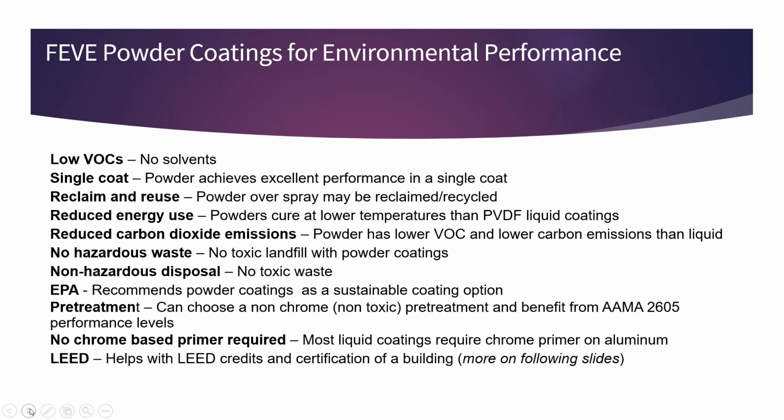There's reduced carbon dioxide emissions. Of course, there's no VOC in the paint itself, so that's one factor. But there are others. No hazardous waste, no hazardous disposal. And currently the EPA does recommend powder coatings as a sustainable coating option. There are non-chrome or non-toxic pretreatments available. Of course, you want to consult AAMA 2605 and the industry in general for guidance on that. And then, of course, because FEVE powder is rarely used with a primer, if there are chrome-based primers being used, you don't need them anyway.